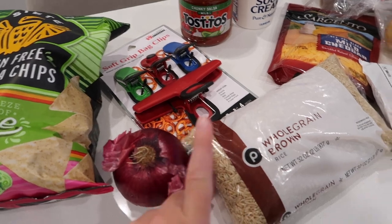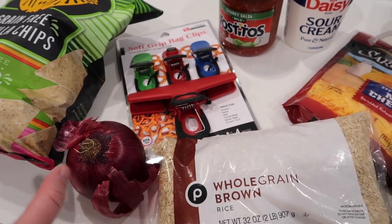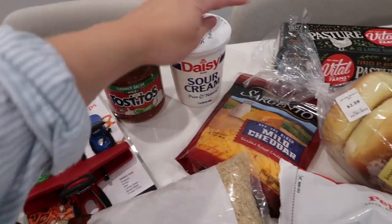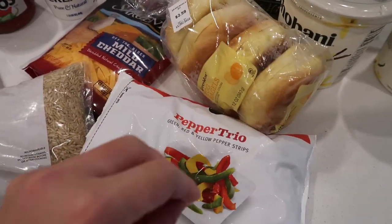We got a red onion, rice. We're making taco bowls again. We're kind of obsessed with them, so that's why we got all this stuff. We got chip clips, which we did not have. We got salsa, sour cream, cheddar cheese, and this pepper trio, all for the tacos.